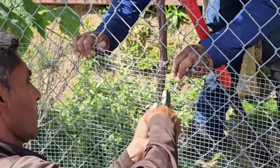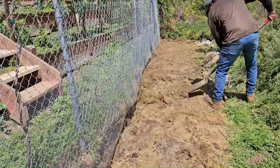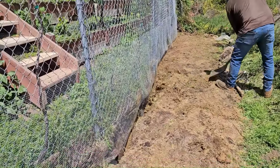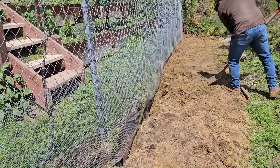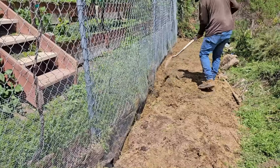And then if you hate the look of this particular fence, you can always plant some of those lavenders and salvias up against it. Once you've done that, you definitely got to bury that trench again. And again, this will discourage the rabbits from going through, and the gophers as well.